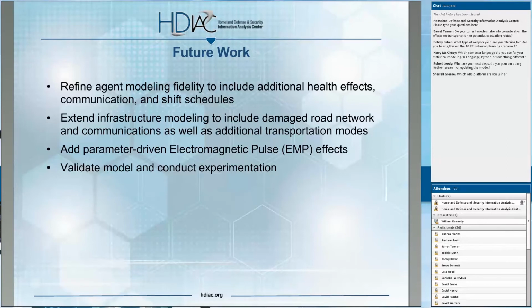No-notice events such as earthquakes, fires, explosions, but not other nuclear weapons other than Nagasaki and Hiroshima. But we can compare people's reactions and represent them appropriately in our model to confirm that our model is behaving reasonably.